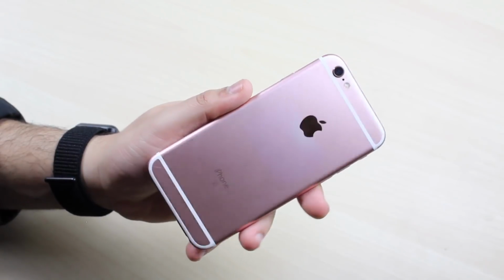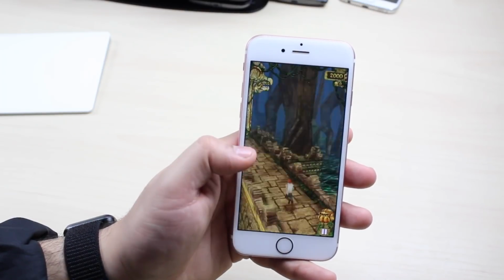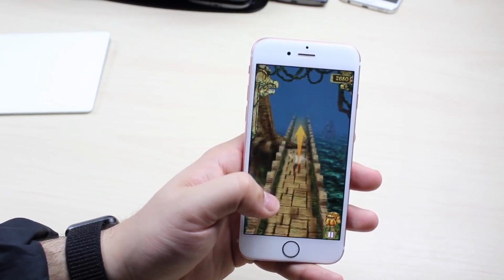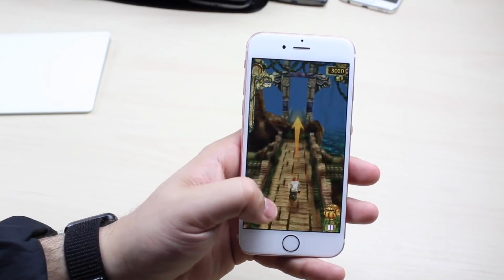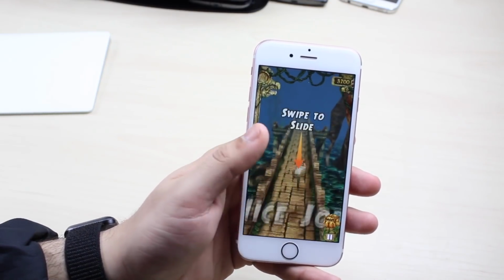So is the iPhone 6s still worth it in 2018? Of course it is. Personally, I think this is the best value iPhone out there. It's super fast, super reliable, and it's not expensive at all. You can get a certified refurbished one on Amazon for not that much and you'll be set, dude. You'll be set for years.